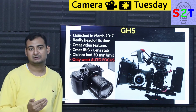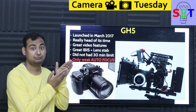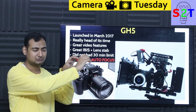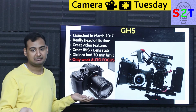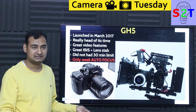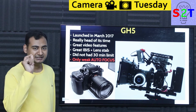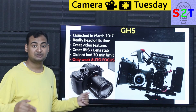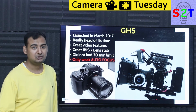So the 30-minute limit was there because of European Union tax law. They're like, hey, if your product falls in the video camera category, we're going to charge you more. If it's in the photo camera category, we'll charge you less. So every camera company wanted to make sure their camera actually sells because of the low price, so they made sure it's 29:59. That was the limit for that. Now Panasonic flat out paid the higher tax and achieved higher than 30-minute recording, which was mind-boggling back in those days.